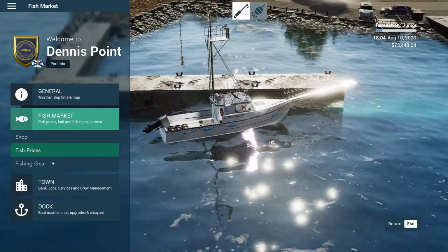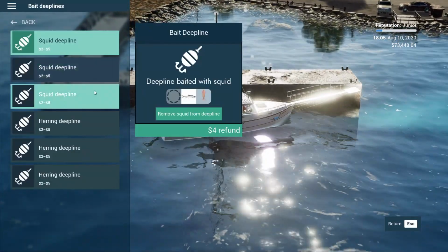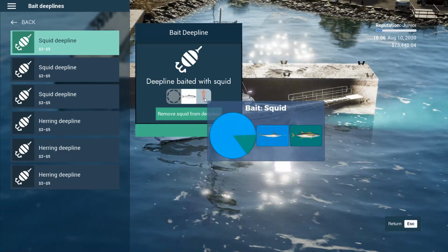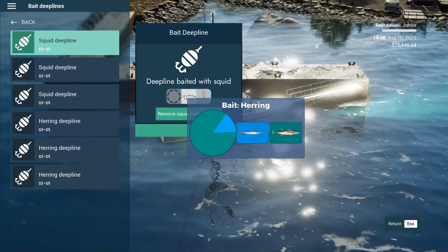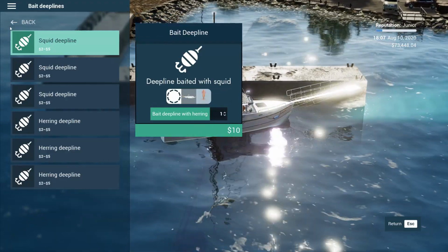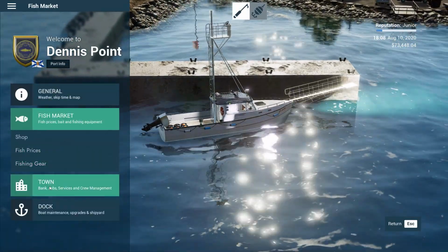One of the things we needed as far as fishing gear was more deep lines. And I've got all these baited with either squid or herring. If you check on here, the squid is preferred by the swordfish, and the herring is preferred by the tuna. So right now the swordfish are doing a little bit better on the market price.